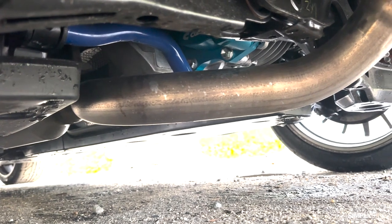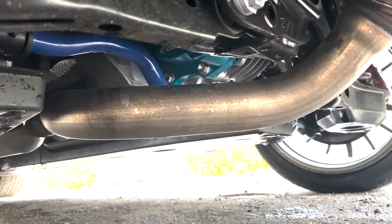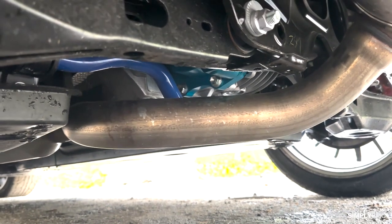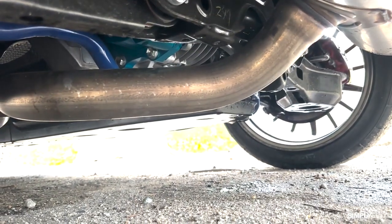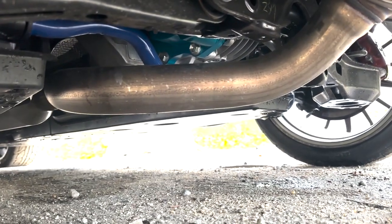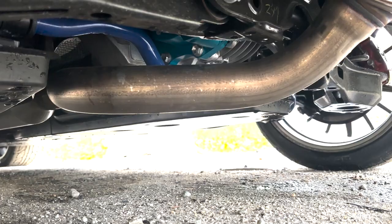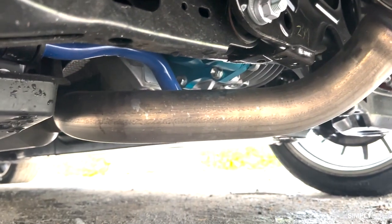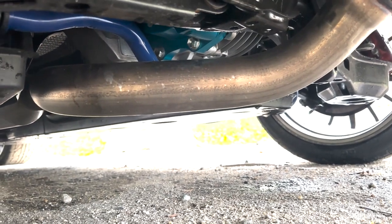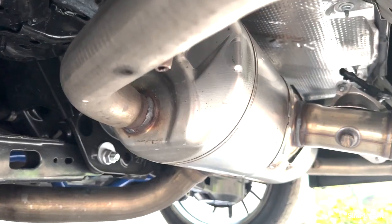Guys, I'm not sure if you can see, but the owner has already upgraded to an aftermarket differential cover, which comes with extra cooling fins for the diff. As the owner told me, this car is famous for having diff issues, because the diff will overheat and then blow itself out. So yeah, minor upgrades that the owner did to protect the car and to be able to do more spirited driving as well. And yes guys, since I'm already down here, might as well show you guys the exhaust.